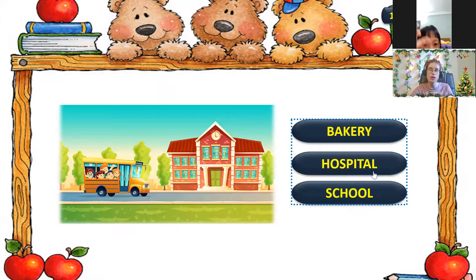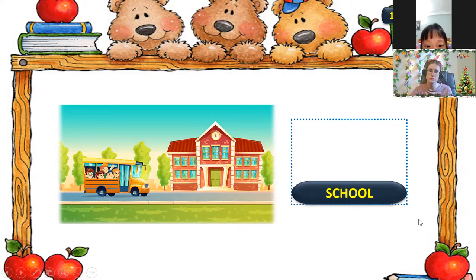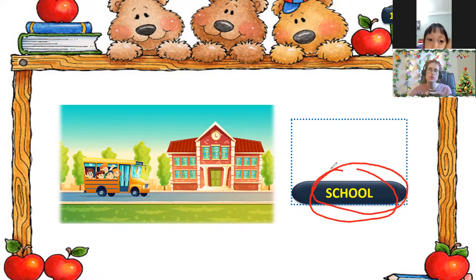Is it a bakery, a hospital, or school? Bakery. No. It's definitely not a bakery. Why would children go to a bakery to see their teacher? Look at the picture. School, school, school. Good work.